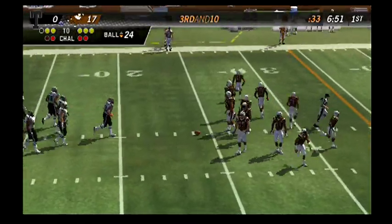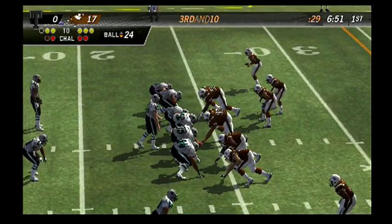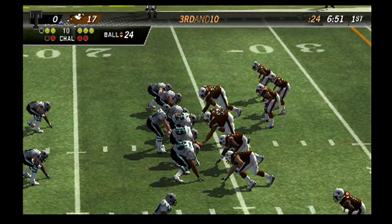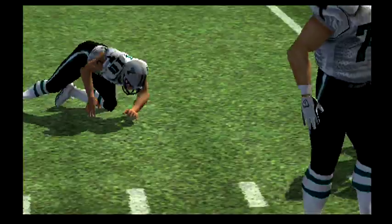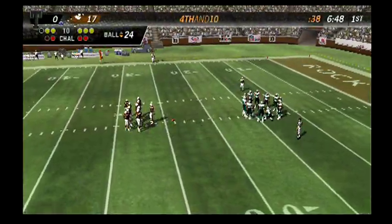Third and 10. Ball on the 24-yard line. Burns using split backs. Drops back under pressure with the throw. It was tipped. Good defense and 3-and-out series are the way to keep your defense fresh and rested.